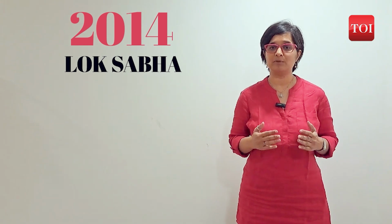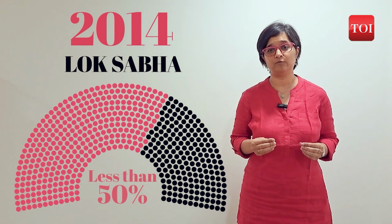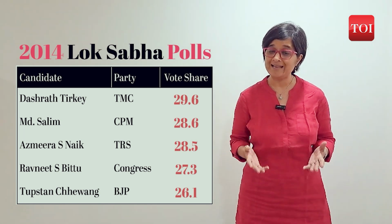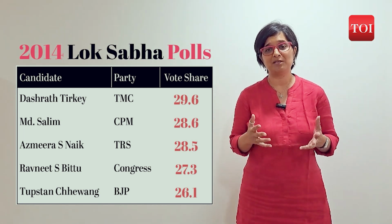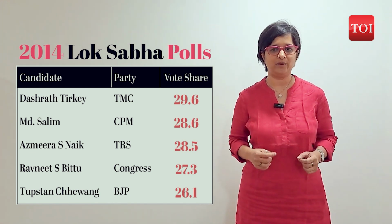of vote share. Let's go back another 5 years to 2014, when Narendra Modi was the BJP's prime ministerial face for the very first time. In 343 seats, the winning candidate got less than 50% vote share, but won anyway. In fact, in these 5 seats, the winning candidate got a vote share of less than 30%, which means a majority of that constituency didn't even vote for him, but he won anyway.